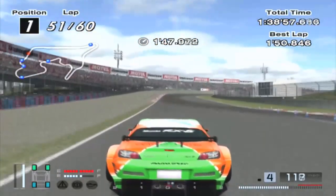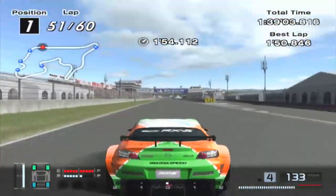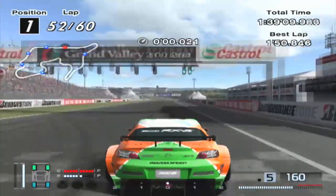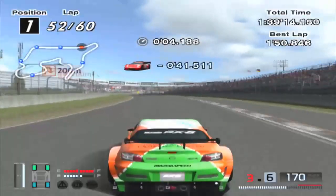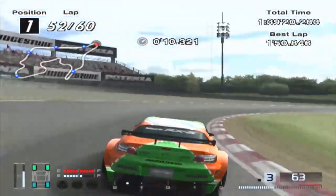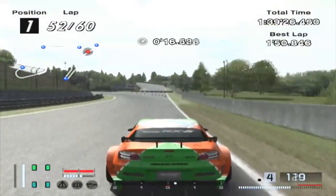But yeah, I don't really know what to do after this. I might start another one of the championships, and we'll just kind of see how it goes. If it goes well, we may finish it. If not, then we'll save it for tomorrow. And then tomorrow probably will be the last I do, because I gotta get stuff ready for work and stuff.